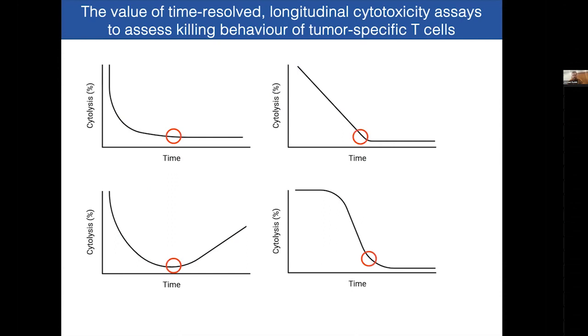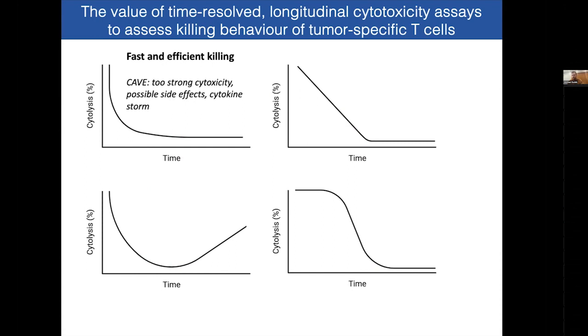So here I created 4 circles that show that when you only pick one time point, it gives you basically the same result. But if you have many time points, then you can have a better interpretation of your product and your T cell. For example, looking at the left corner, if you have an exponential killing of tumor cells, this is fast and efficient, but at the same time, it can also raise concerns because it might be too strong in the body and create possible side effects, for example, a cytokine storm.